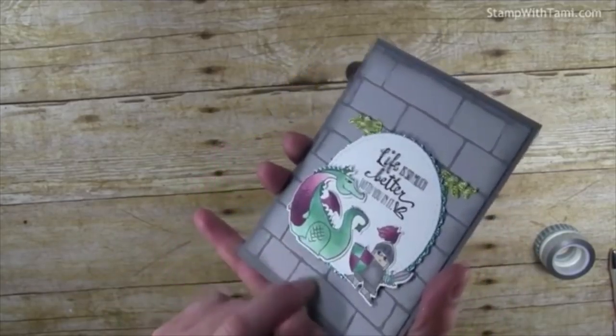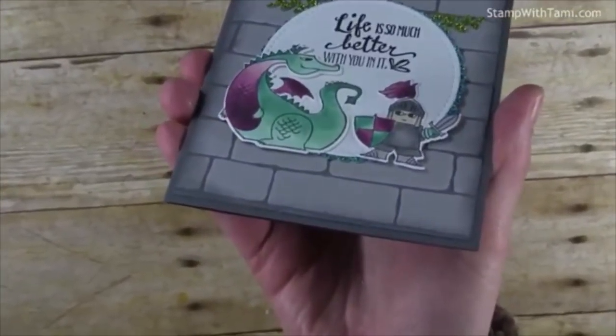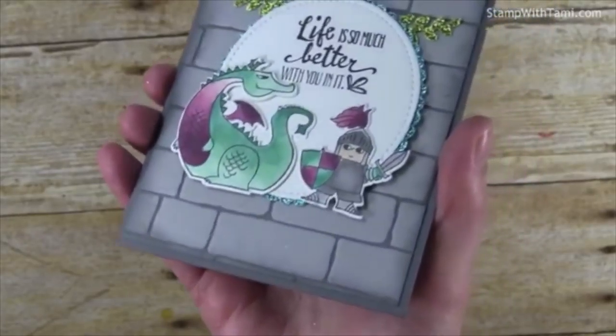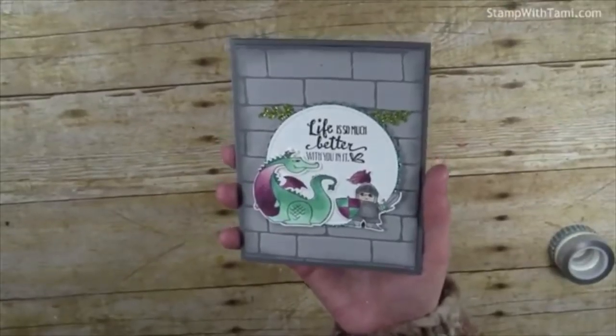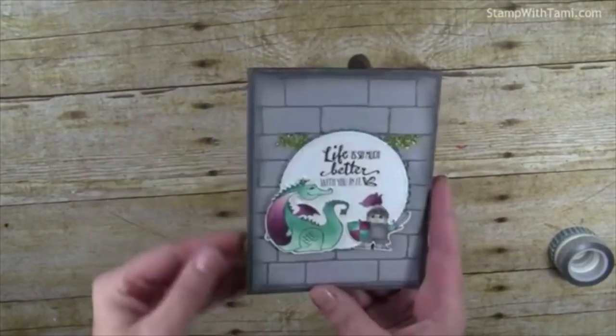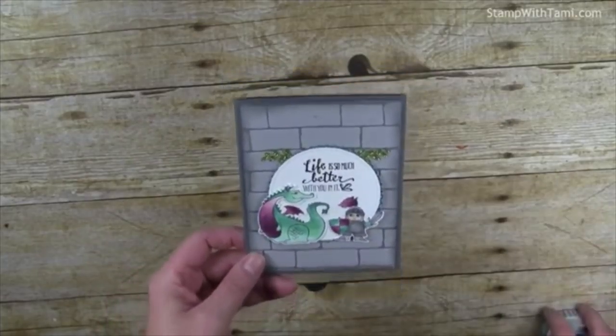But you can see there's actually mortar. And let me see if I can zoom in there so you can see that it's actually textured. And the texture in between the bricks is just awesome. It's so cool. And super easy to do. You guys are going to love it. It's a technique you're going to be able to use on other folders that you're really going to love. Using that glimmer paper in there for a little bit of fun. And a couple of the dies. Okay.